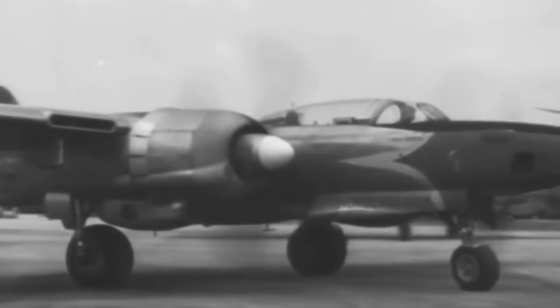Many of the theories and discoveries that stemmed from the project became the cornerstone of today's understanding of thunderstorms and related weather phenomena. The project and other utility roles briefly extended the Black Widow's lifespan, but it was officially retired in 1954.